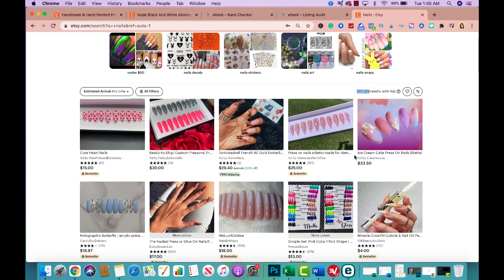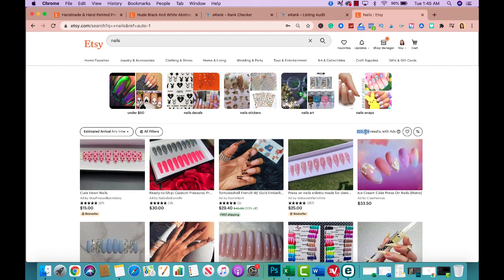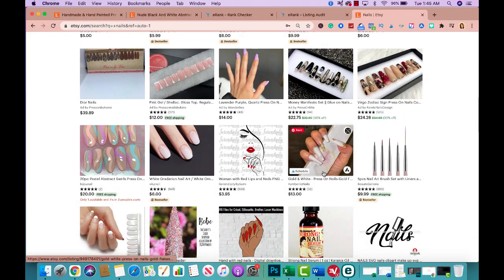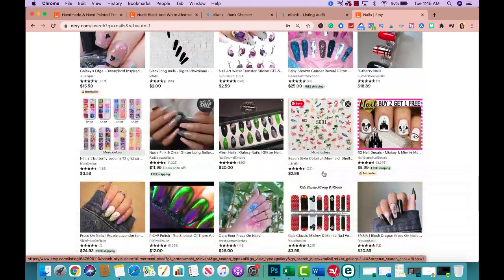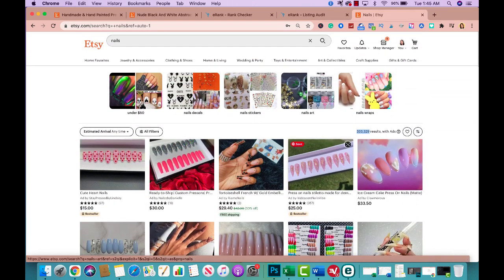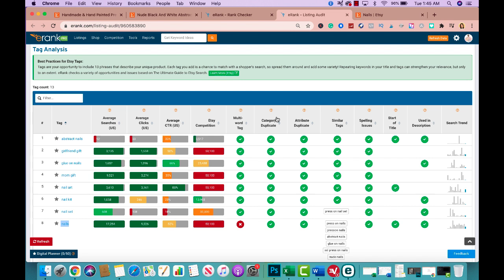So I would try not to use keywords that have this much competition, because it's really hard for you to rank for them. It doesn't mean that you can't, but if you are trying to rank for highly competitive keywords, you want to make sure that you're optimizing your listing for Etsy SEO the right way. If you don't do it the right way, then you never had a chance to rank for them, and your listing quality score is low, so you get buried in the search results.